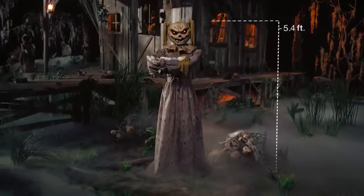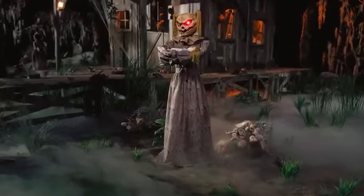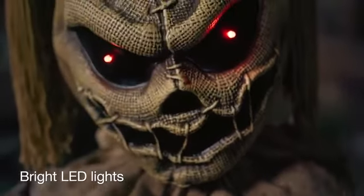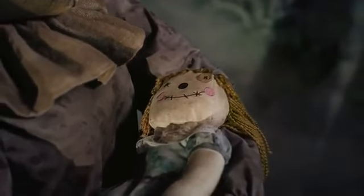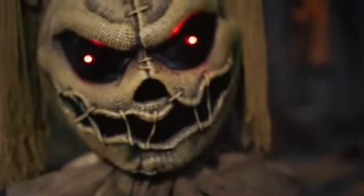Standing 5.5 feet tall and outfitted in a tattered, stained farm dress, this ghoulish girl looks more Last House on the Left than Little House on the Prairie. A burlap bag sewn around her head hides the horror beneath, leaving only 2 blood-red LED-lit eyes and a bottomless black mouth. She cradles a weathered homemade rag doll in her arms. Step up to this bad blood babysitter, and she rocks her dolly from side to side, turning her head to greet you.